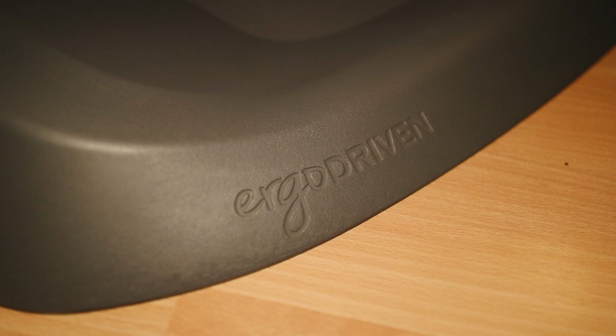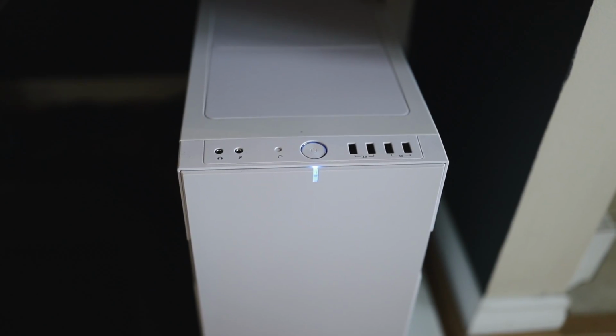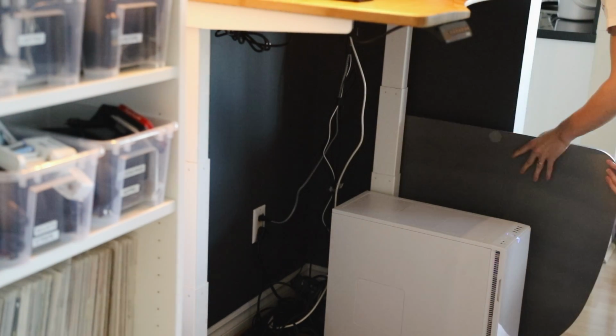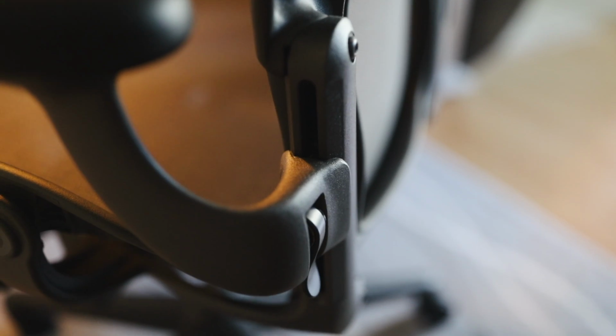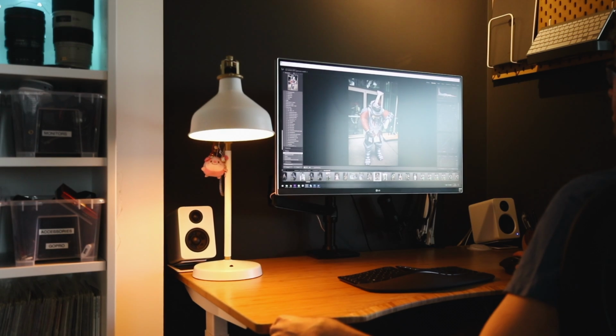I also got the Fully standing pad, which helps alleviate the stress my feet would suffer from standing for too long. When I do get tired, I can easily slot the standing pad away, lower the desk, and fit into my trusty Herman Miller Aeron chair. I've used these at work for over 10 years, as they are standard in the tech and VFX industry, so it was time we got one for the home.